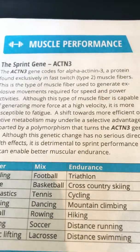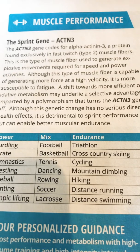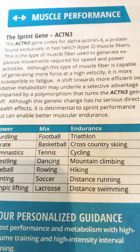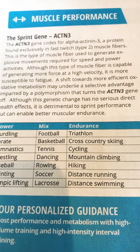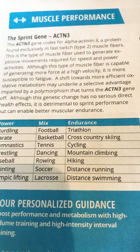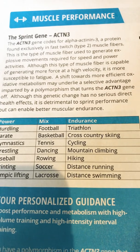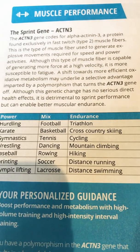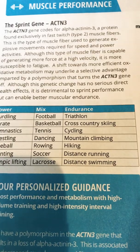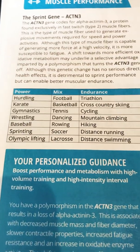It's a protein found exclusively in fast twitch, which is a type 2 muscle fiber. This is the type of muscle fiber used to generate explosive movements required for speed and power activities. Although this type of muscle fiber is capable of generating more force at a high velocity, it is more susceptible to fatigue. A shift towards more efficient oxidative metabolism may underlie a selective advantage imparted by a polymorphism that turns the ACTN3 gene off.